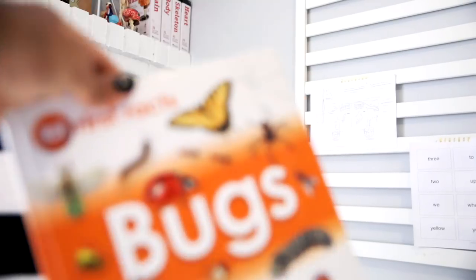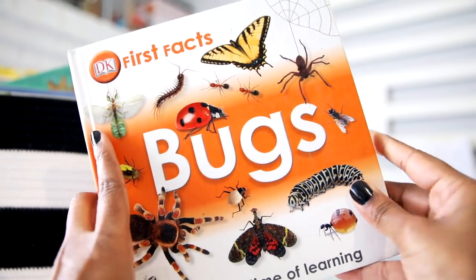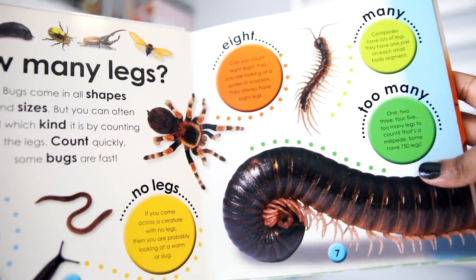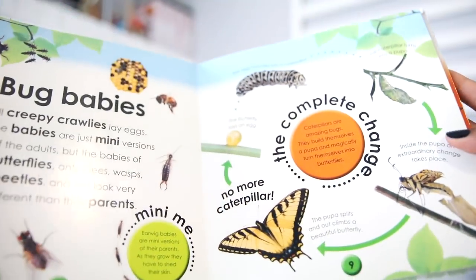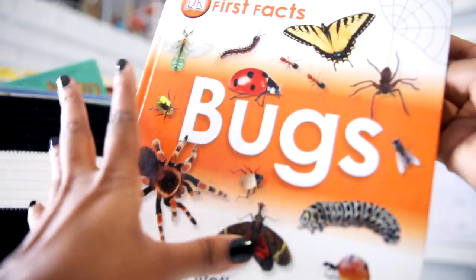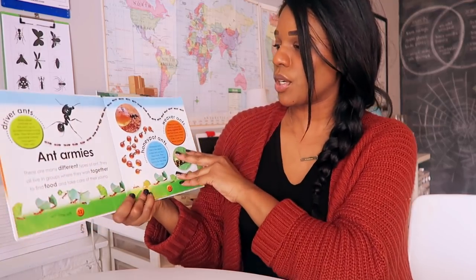Then I got this First Facts Bugs book. This one is kind of more geared towards Savannah. I had gotten, I think, three or four reference type of bug books that are a bit more heavy and for the boys. So I wanted to get one for Savannah as well. So we just have this First Facts Bugs book.